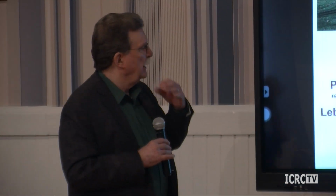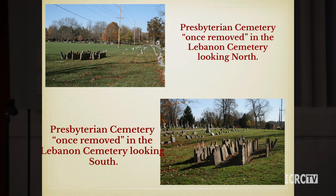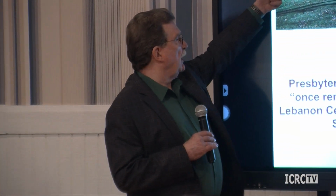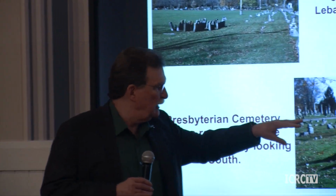But there also is another area which is left over from the Presbyterian Cemetery. These are both pictures of the Presbyterian Cemetery once removed. They took about 50 markers, and as you can see, behind every marker there seems to be another one. They moved them over here to the Lebanon Cemetery. Now, there used to be a fence right here. The cemetery has bought more land over here, but the fence was over here. This is looking north. This is looking south. So if you want to see it, go into the Lebanon Cemetery, veer to the left, and then just go up the road, and you can't help but see it.